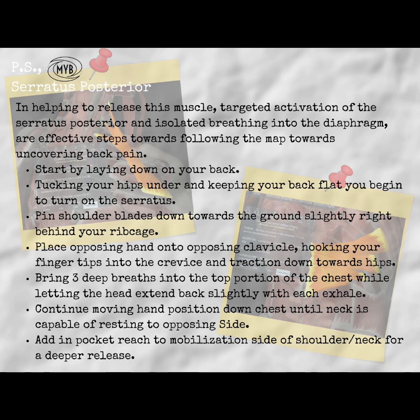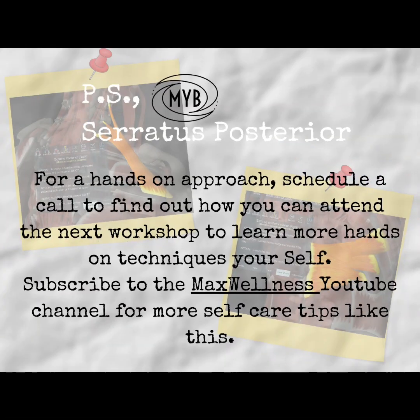Bring 3 deep breaths into the top portion of the chest while letting the head extend back slightly with each exhale. Continue moving hand positions down the chest until the neck is capable of resting to the opposite side. You can also add in a pocket reach to mobilize the side of the shoulder or neck for a deeper release.